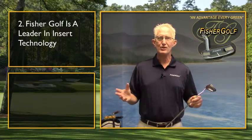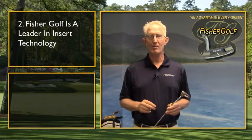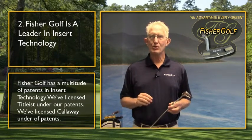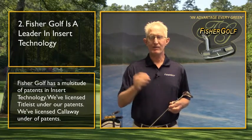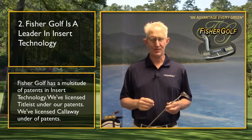Number 2 is, who's Fisher Golf? Let me give you 2 companies that we license under our patents. Fisher Golf has a multitude of patents related to putters, probably more so than any other golf company out there. We've licensed Titleist under our patents. We've licensed Callaway under our patents and many other major manufacturers.